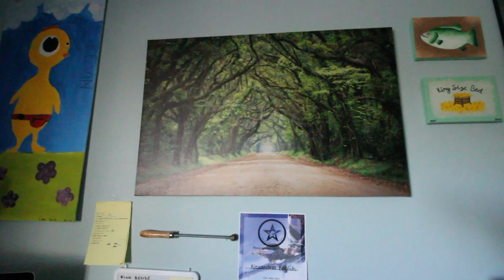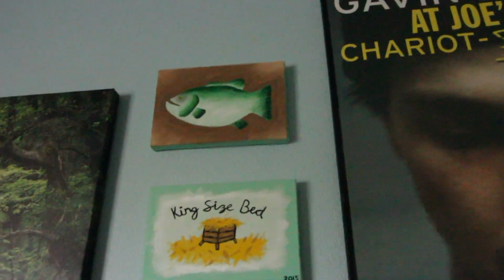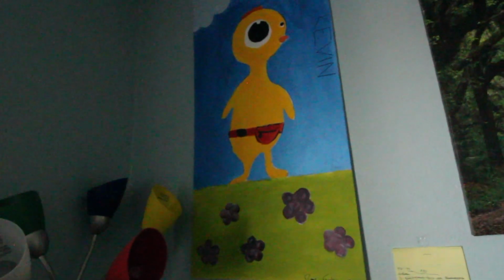A painting from Hobby Lobby that was on sale. These are some paintings that I did in 2015. And then my Gavin DeGraw poster, who I was obsessed with. Going back over to on top of my desk, I told you this was unorganized, is a painting that I did with my friend Maddie of a weirdly shaped chicken named Kevin.